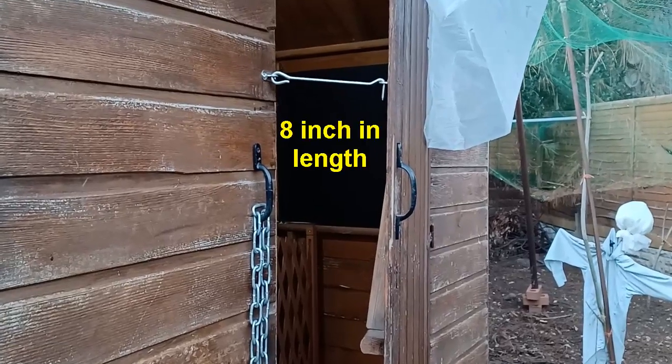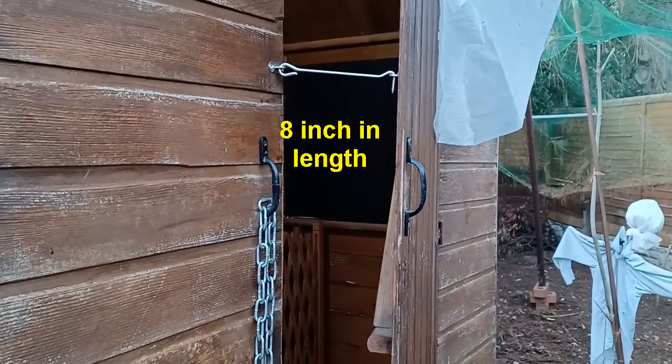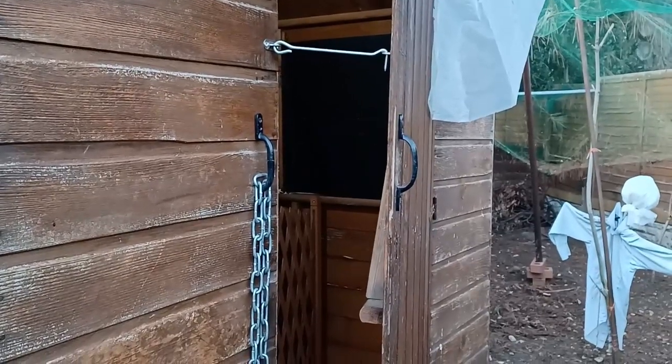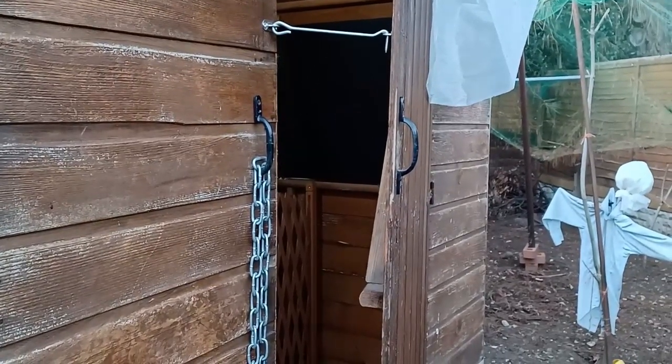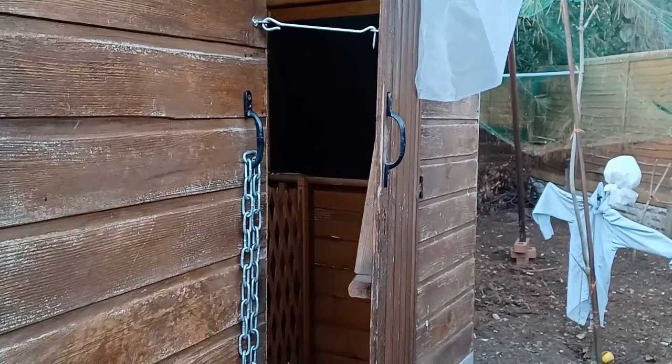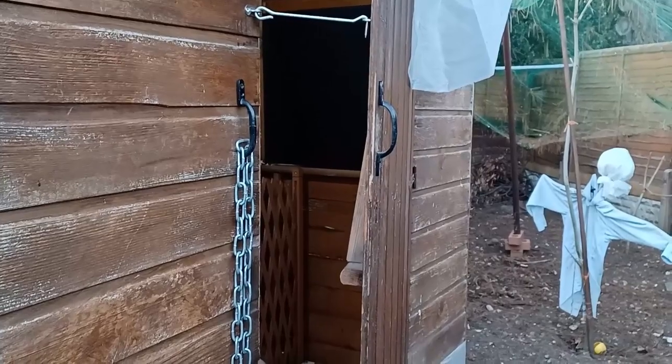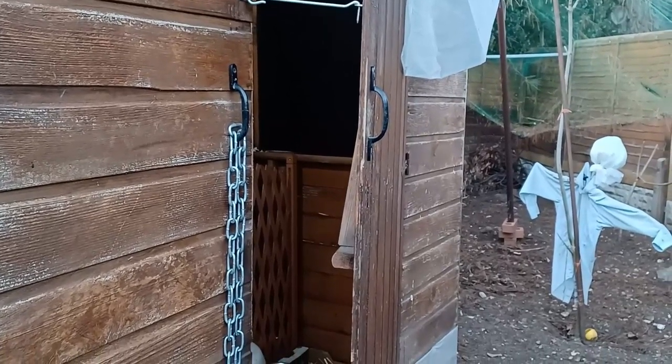Also, you can see we have got a hook which keeps the door open. So even when it's windy, the door doesn't shut or open wide in any way. So the door stays open with that hook. So chickens can actually go in and out whenever they want.